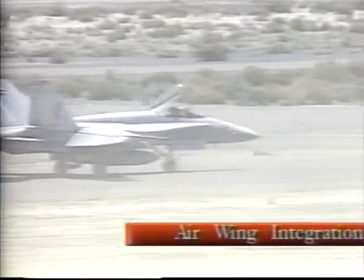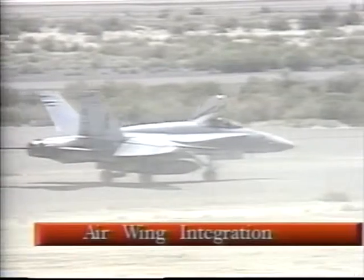Hundreds of miles from the nearest ocean, individual air squadrons will come together to form a complete air wing. In the deserts of Nevada, pilots will train for the missions that will give the carrier the power it will ultimately project from the sea.